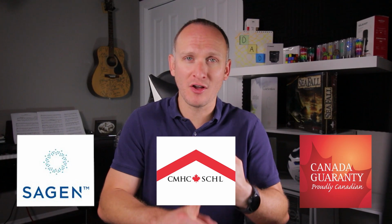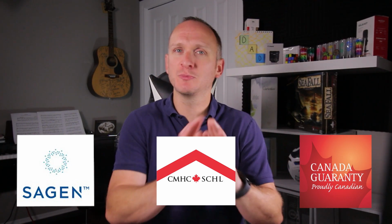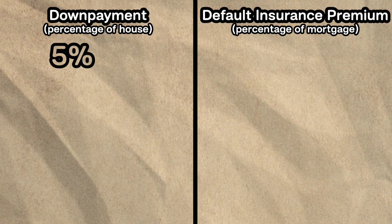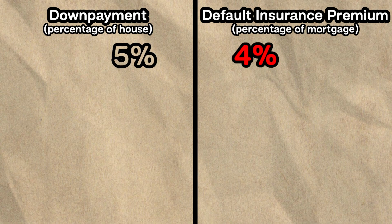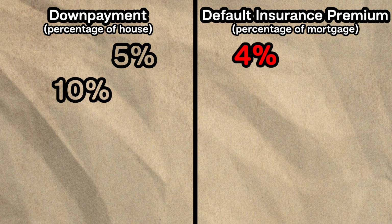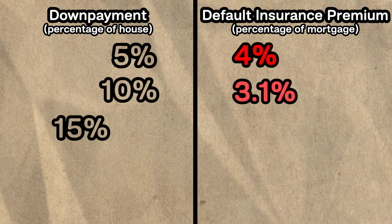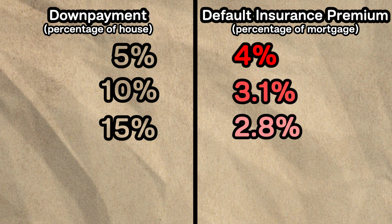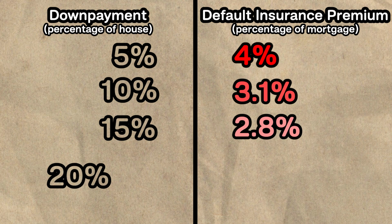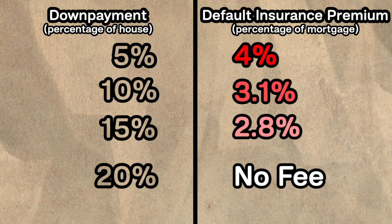So how much is Sagen, Canada Guarantee, or CMHC going to cost you? Well, they all charge the same fee, and over the years it's been known to change, but it's always been based on the size of your down payment. As of right now, if you're putting 5% down, expect to pay 4% of the value of your mortgage as your insurance premium. If you pay 10%, expect to pay 3.1%. If you get to 15%, expect to pay 2.8%. And of course, like I said before, if you can get to 20% down, you will not have to pay the mortgage default insurance. But there is a catch.